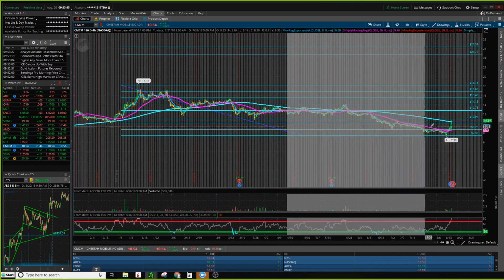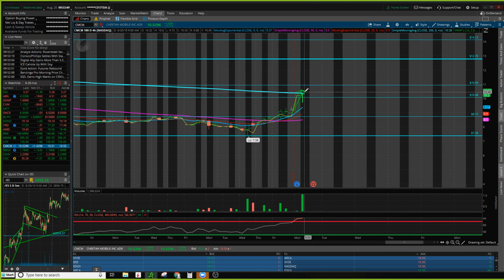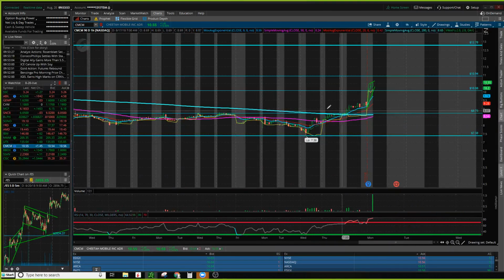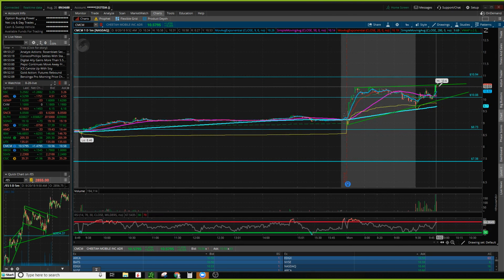So I'd like to see this one run today. Cheetah Mobile. Let's look at these hourly candles. It's still hanging tough. Yeah, this could be a good 50-cent trade right there.